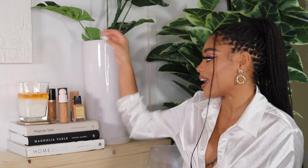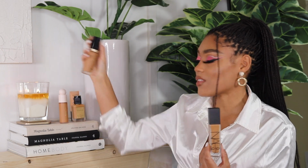So for me, out of all 5 foundations that I have tried today, I highly, highly, highly recommend you try either the Nars Natural Radiant Longwear Foundation or the Born This Way Matte Foundation. These 2 foundations are unmatched in my opinion, and I really love them. I feel like if you have dry skin, you will love both of these foundations.